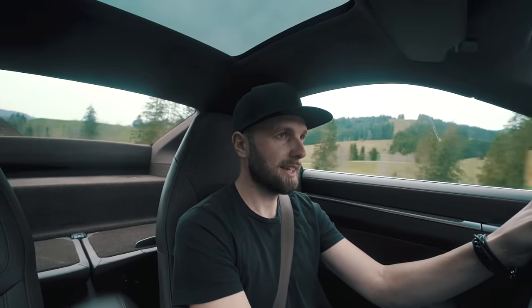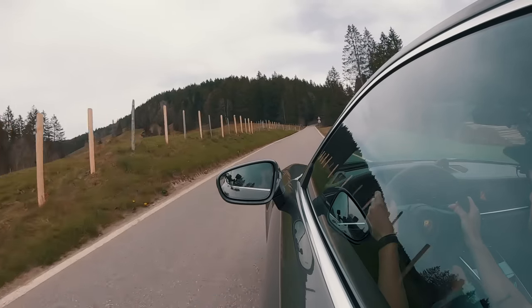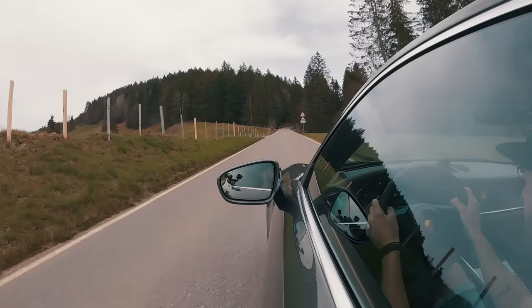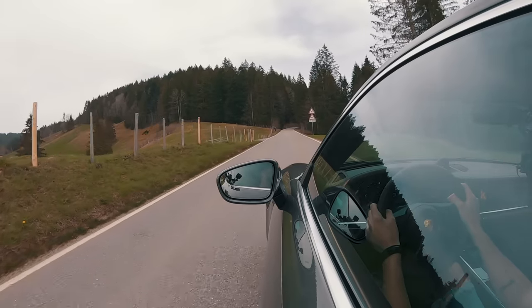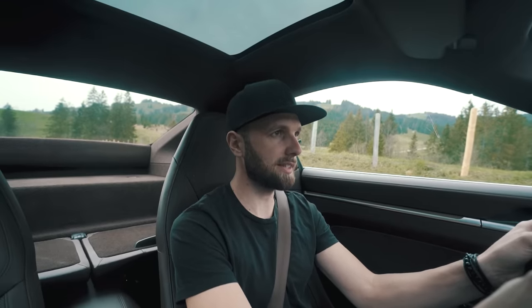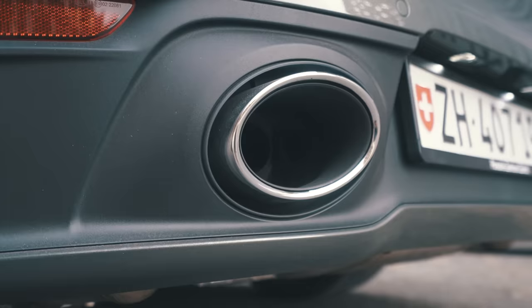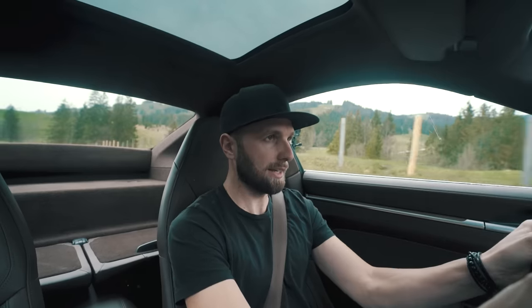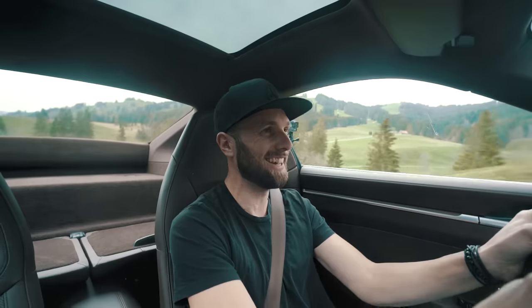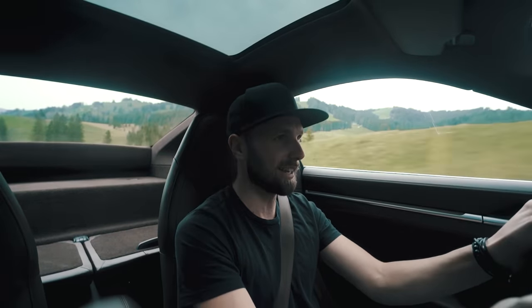It's got 450 PS, which is a lot of power, and that's Porsche 450 PS, which means it's really that, if not a bit more. So I'm going to stop quickly, left foot flat on the brake, smash down the accelerator, and off the brake. Oh, Jesus Christ, that is quick.